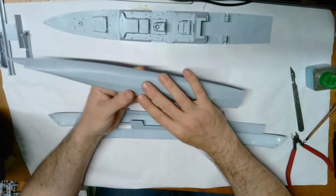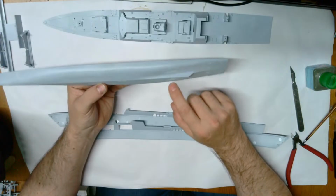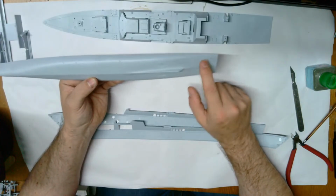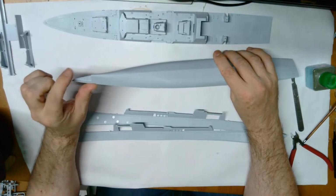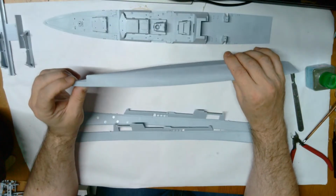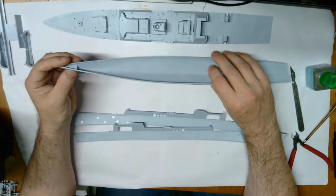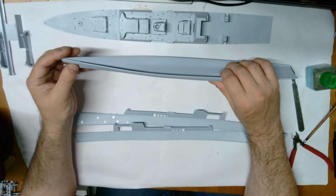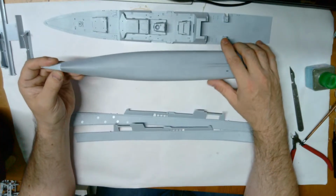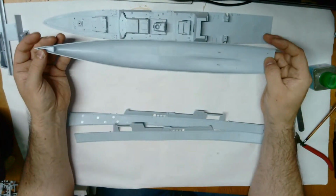But you know, it's nicely molded. You've got some little location points here for the main prop drives. Little piece here where the bow insert goes. I'm not quite sure why they did it like that. Probably because it comes out again, and it would be a difficult piece to mold otherwise in two pieces. That's nice.